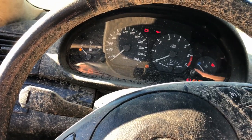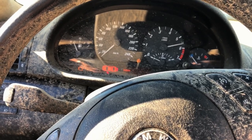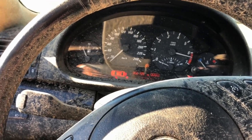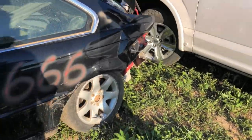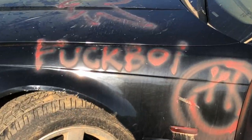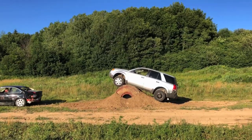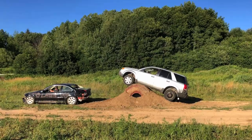All right, let's get the Beamer going. Come on, Beamer. Gotta get those rings set, man. Yeah, you really gotta get the oil sunk in there. Yeah. Just like a fuck boy would do. You have to go faster, man.